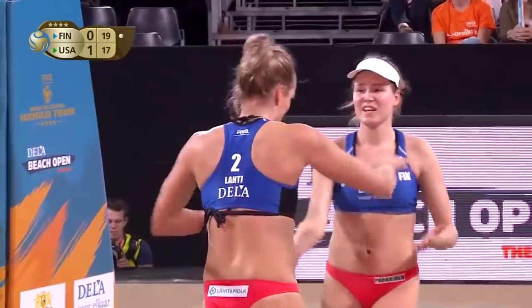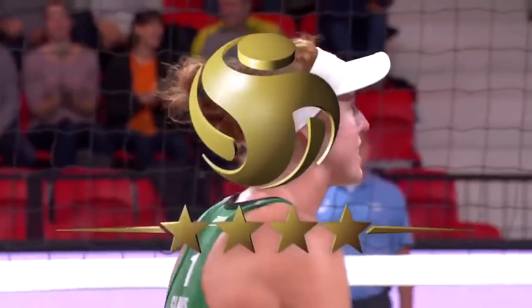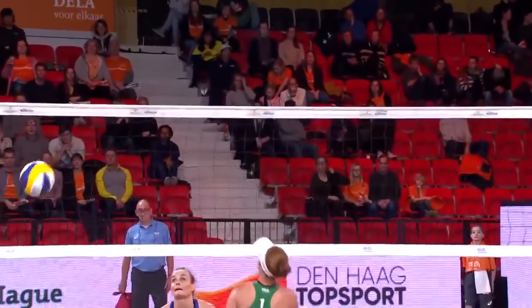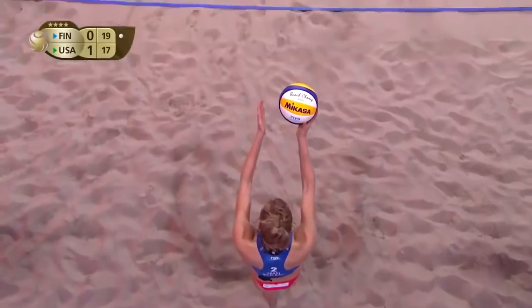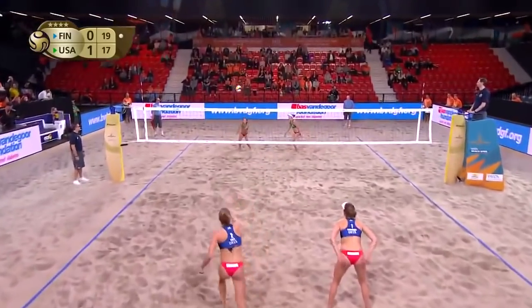That's a huge, huge point at a humongous time. The pass is fast and low from Sponcil. Claes wants to play on 2. Not this time. 2 will do it to send us to a third and final tie-break set.